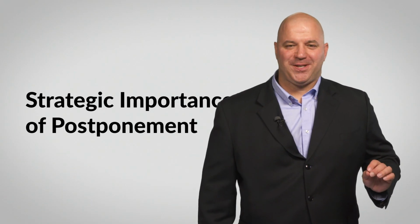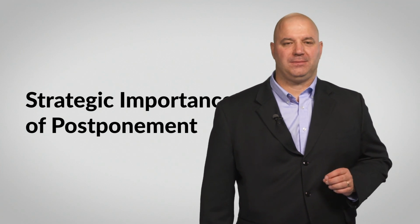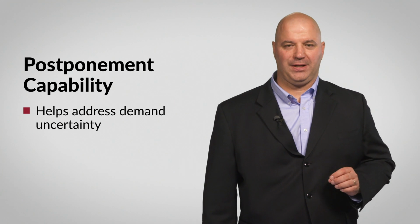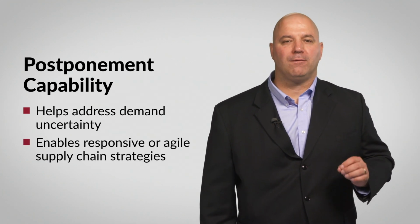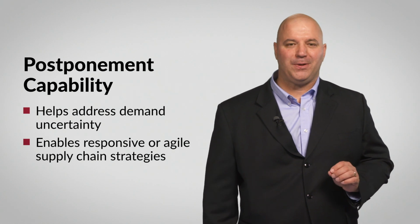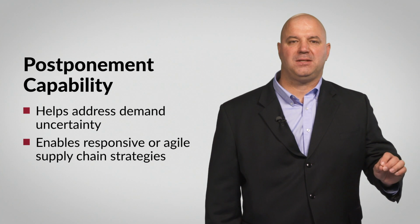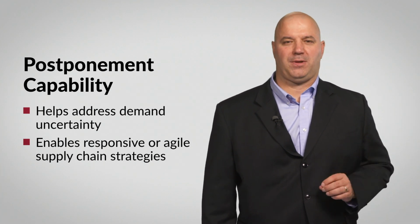So from a strategic standpoint, why as supply chain managers do we care about postponement? Postponement is a capability that helps address demand uncertainty, and it is a key enabler of responsive or agile supply chain strategies. Without postponement capabilities, organizations would be unable to effectively implement responsive or agile approaches to their supply chains.